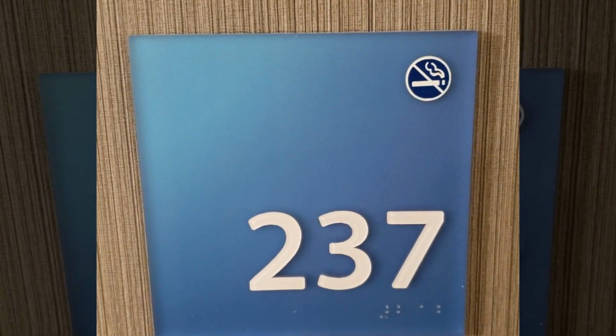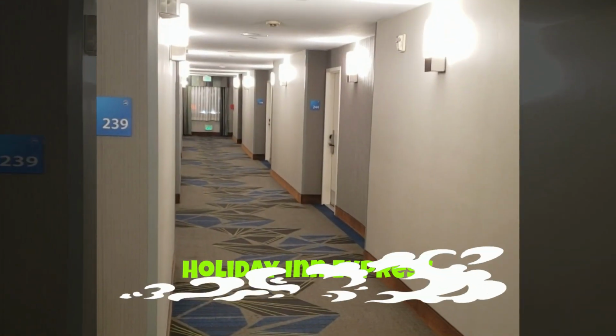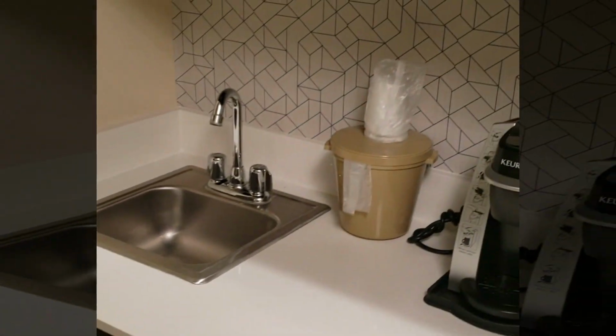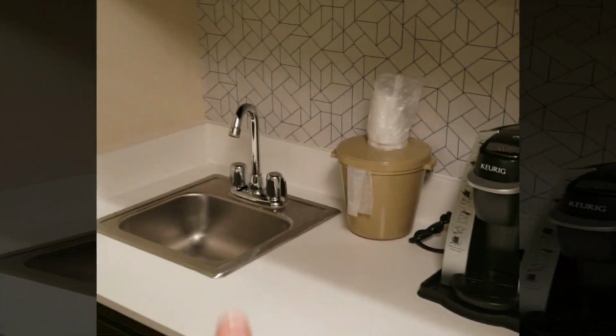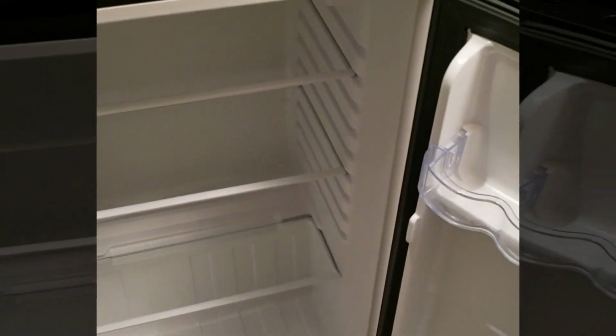Today we're going to do a tour of room 237 of the Holiday Inn Express and Suites. This is a full king suite. Right inside we do have the bathroom door. Inside we have the mini bar. Currently they're going to be fixing this one here, so we're not going to be using this sink. But it does have a full refrigerator inside.